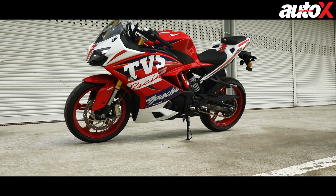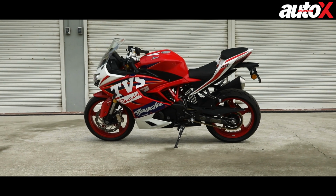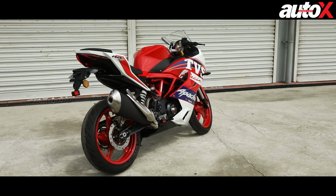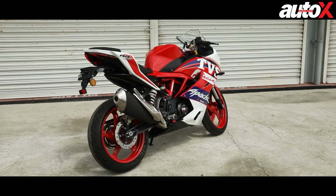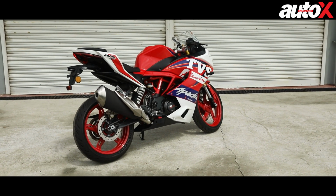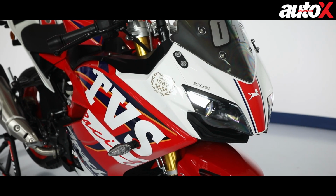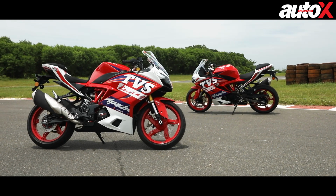So, for 2021, TVS decided to fix the issue by coming up with a unique build-to-order initiative for the RR 310 in India. Think of it as an online configurator where you can pick and choose performance parts for your RR 310. However, instead of being bolted on at a dealer, these parts will come factory fitted. There are two performance kits on offer, Dynamic and Race Kit.